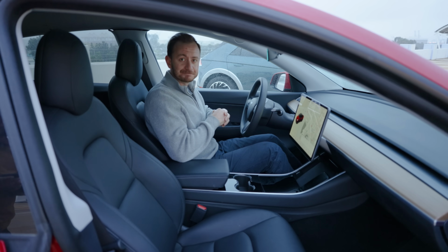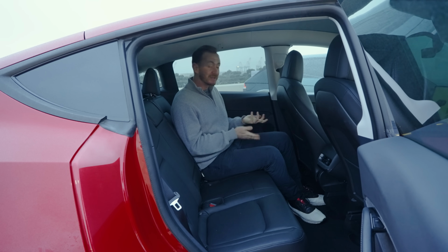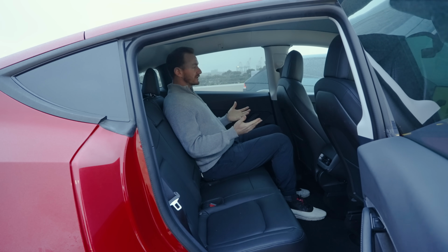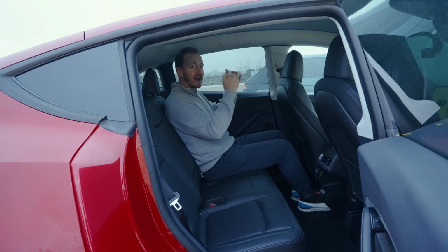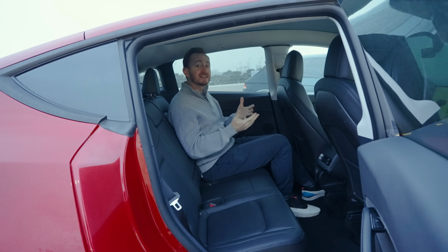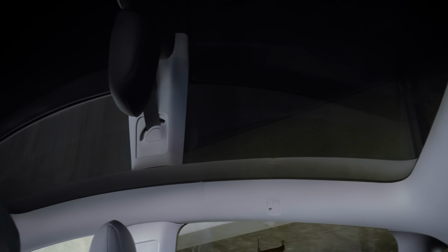Now let's check out the back seat. So, getting into the rear of the Model Y is easier for me than it was in the Ioniq 5. You may have noticed it didn't make me step up so high and it didn't make me duck down so low. And once I'm back here, there's more headroom and lots of room to stretch out. It does feel like more leg room too. I'm also not sitting up so high at an elevated level. It feels like I'm sitting in the same spot that I was when I was in the front seat, which is nice.